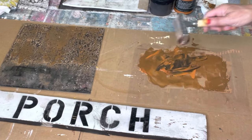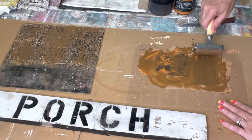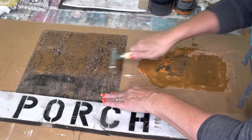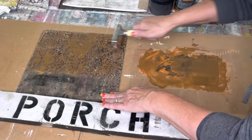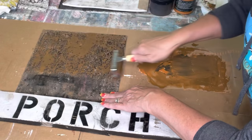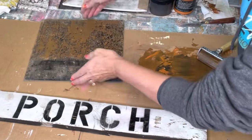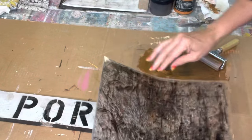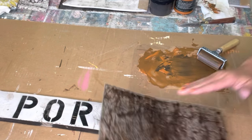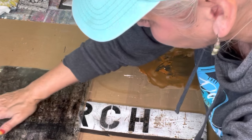Then I'm gonna take my IOD brayer and go in to the paint. Get in a nice layer on the brayer. Then I'm using my IOD distress stamp and taking the DIY paint and running it right over only half of this distress stamp. Then I'm gonna go ahead and flip it over. And now we got some nice age to this board.